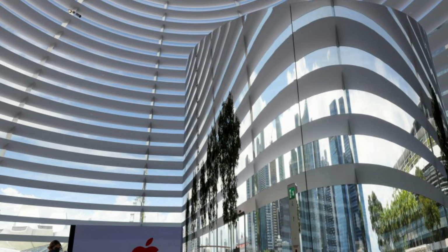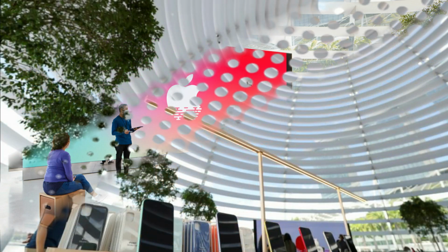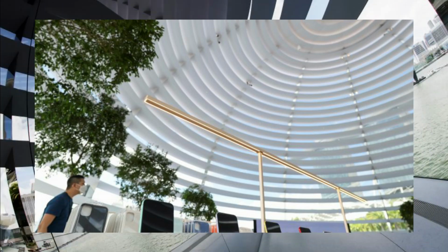45 meter of area and 7.6 meter of wide Apple patented screen is available in the store, and it is floated with all the latest state-of-the-art Apple devices inside.